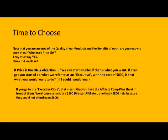Now, if price is the only objection, and that means that you have to isolate that objection, and then ask him, if price is the only objection, we can start smaller if that's what you want. I mean, if I can get you started at what we refer to as the executive with a cost of $600, is that what you would want to do? That's an old close, folks. It's called If I Could, Would You? If I could get it to you for $600, would you buy it today?